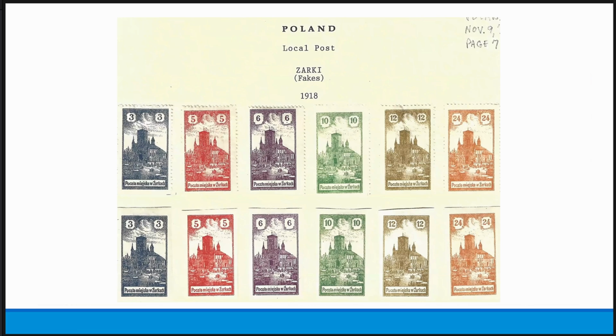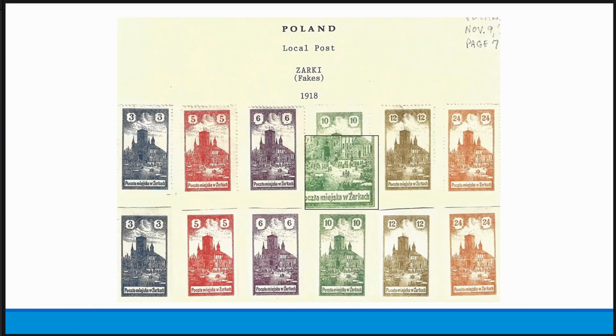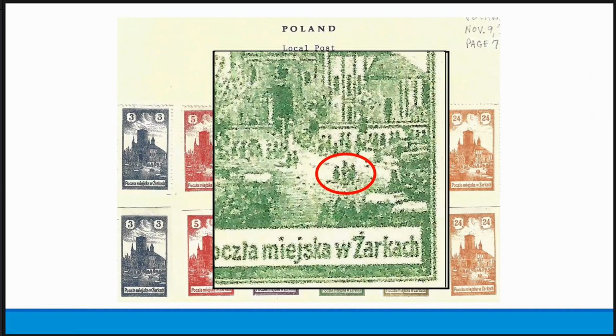One of the telltales on whether or not you have a forgery of a Zarki stamp will center on these 3 figures. If one's touching another, it may be counterfeit. If they're of different heights, it may be genuine. There is a pretty good write-up on Wikipedia about the Zarki stamps, and there are more details in the Fisher catalogs. Again, Scott does not recognize these local issues, and the Zarki issues were in use for only a short period of time.